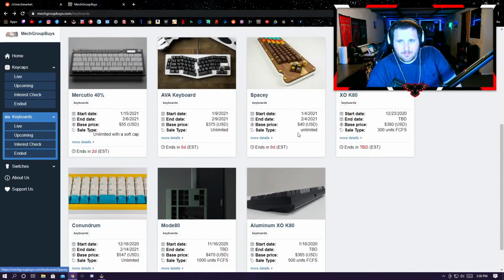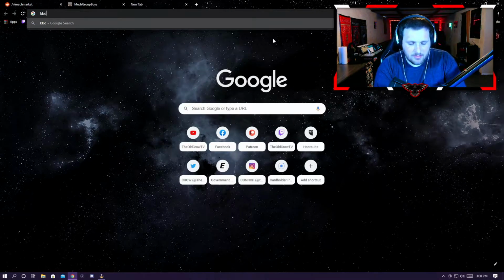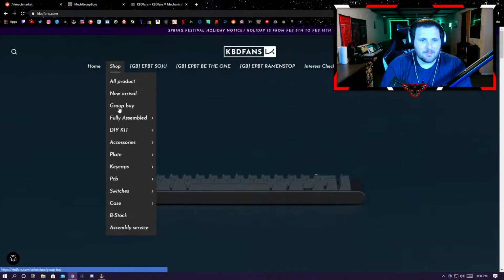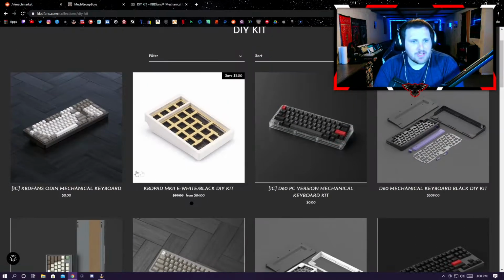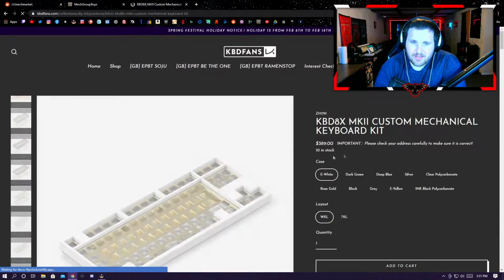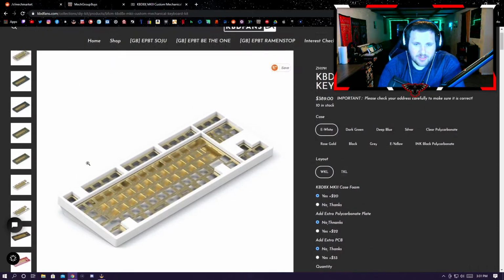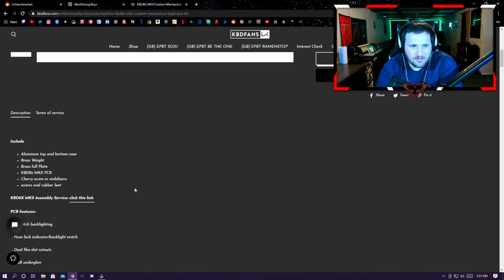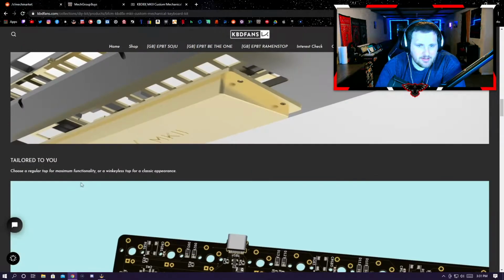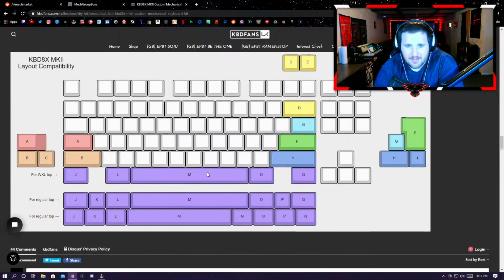And if you're looking for some entry level stuff, you're newer to the community and you don't want to wait on group buys and whatnot, KBDfans will have some DIY kits in stock every now and then, like they have the KBD8X, which is an excellent board. It looks nice. It's a good board. There's not much else to say about it. It has a nice fat brass weight on it. It has a matching numpad if you're into that.